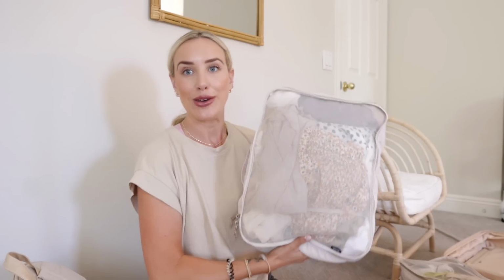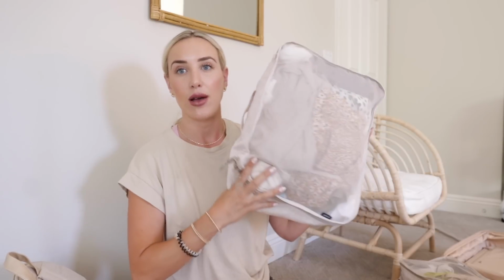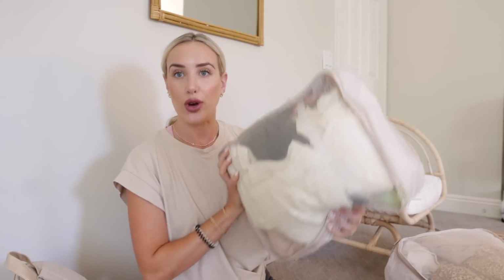I do one packing cube that's just my cute outfits or planned outfits, things that I want to, I don't know, put together, I guess. And then I do one that is more like loungy workout clothes. All my athletic wear and lounge wear is in a second one. So like I said, it just keeps it very organized, depending on what you're getting dressed for or what your plans are that day, you know where in your suitcase to go.